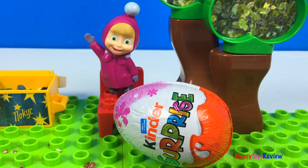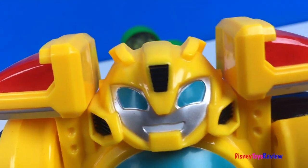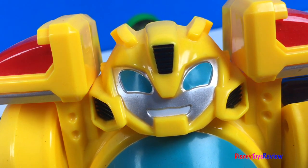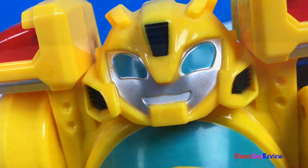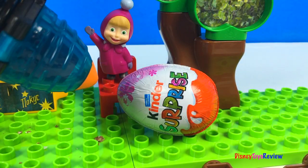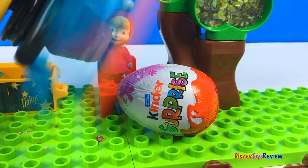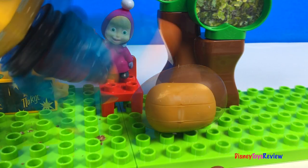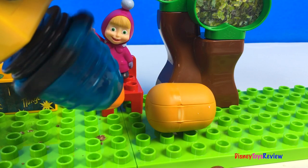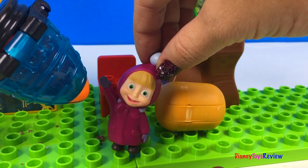We have another Kinder surprise. Guess who's gonna help us open it this time? Vaporize the outer package. Now it took care of the chocolate. Masha says, wait a second, because she wants the toy.